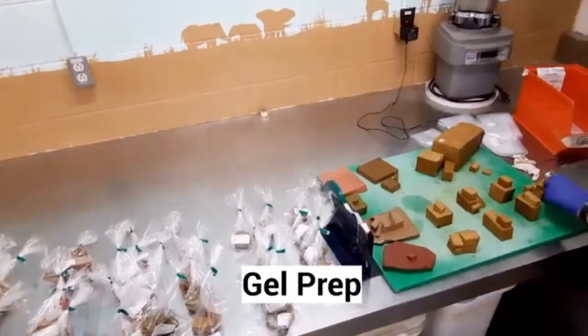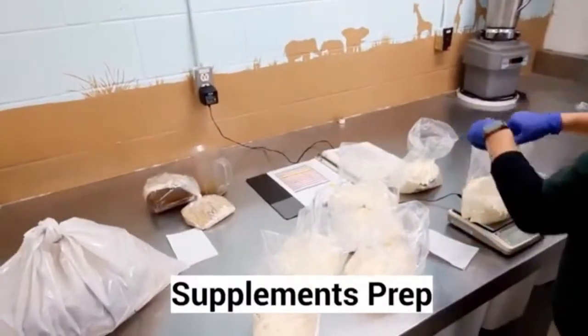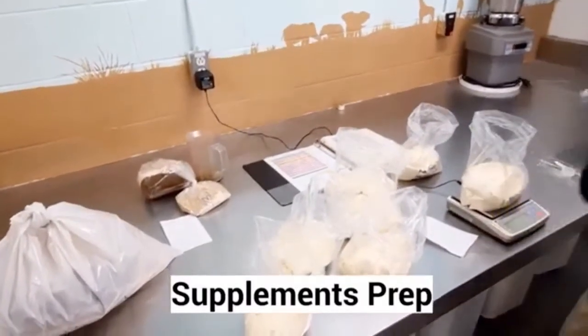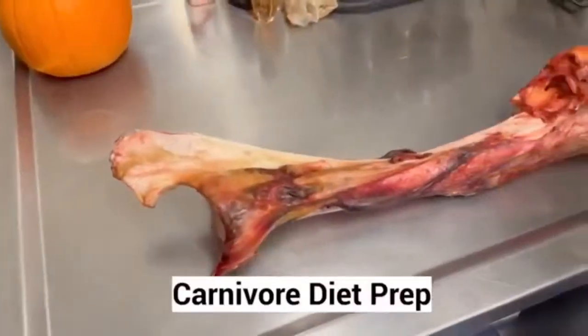This is some of our gels. These are really highly packed with a bunch of nutritional value. And these are some extra supplements. So just like we might take our vitamins in the morning, this is some extra supplements to help our animals.